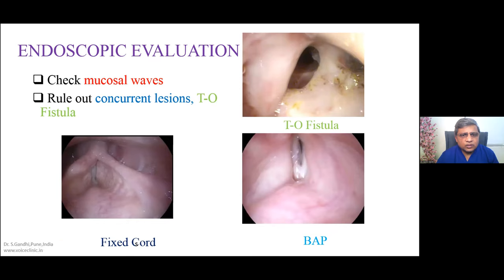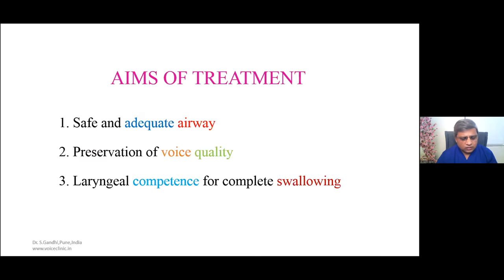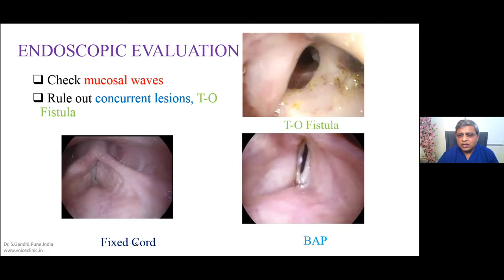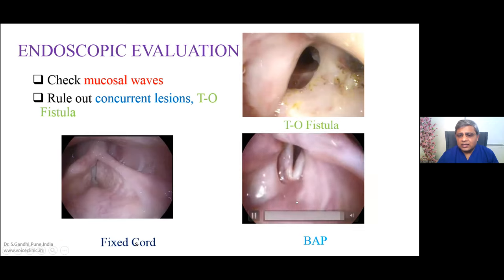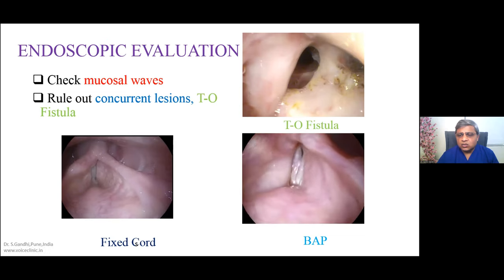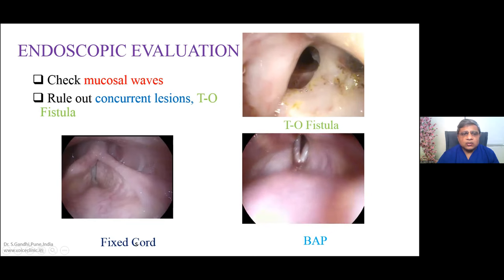In endoscopic examination, you have to check the mucosal wave to differentiate a fixed cord. A fixed cord would not produce any mucosal waves. But in a case of neurological lesion, the cords are in the midline, they are immobile, but they will have good mucosal waves. So that's how you differentiate between a fixed vocal cord and a paralyzed vocal fold. You have to also rule out cases of tracheoesophageal fistula and any concurrent lesions in the airway.